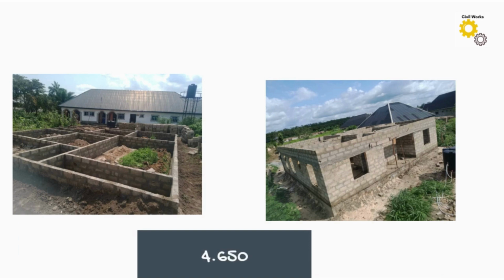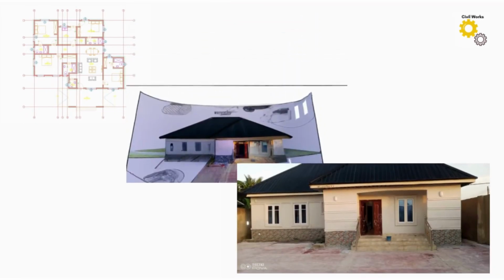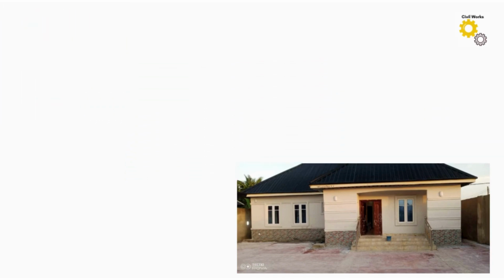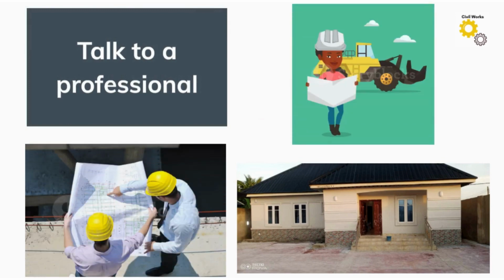Remember, these figures are based on a particular case study building, and actual rates and prices will vary depending on the uniqueness of your project. To get the most accurate assessment for your specific needs, I want to highly recommend, again, consulting with a quantity surveyor, a builder, or a civil engineer.